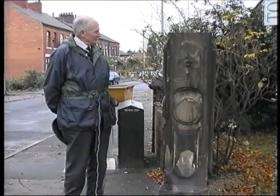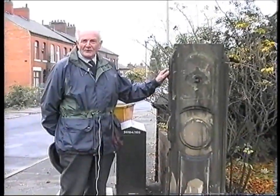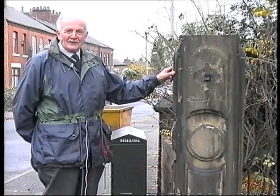Opposite to New Moston Inn, there's this gatepost. This is all that remains of Moston House, which stood on this ground. Well, the Boardmans lived here at one time, and believe it or not, they made soap in a little shed in the garden.